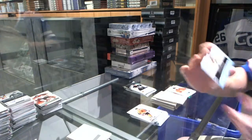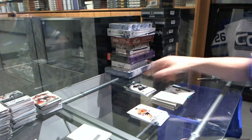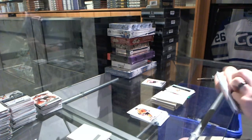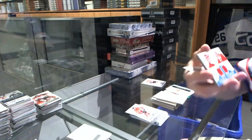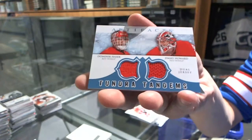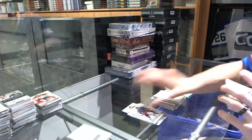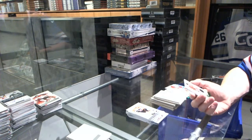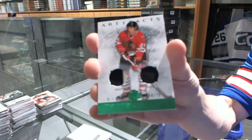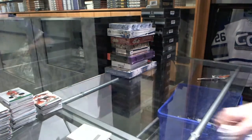We've got a rookie redemption for the Florida Panthers. I think that's Jonathan Huberdeau. Thunder tandems for the Detroit Red Wings, Dominik Hasek and Jimmy Howard. And we've got a jersey and one color patch, numbered to 75, for the Chicago Blackhawks, Doug Wilson. Now on to the SPX.